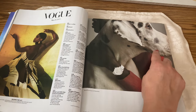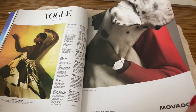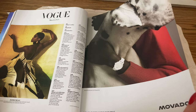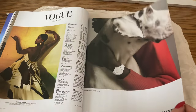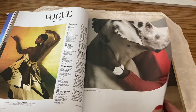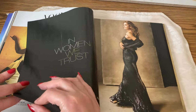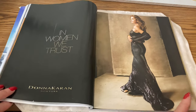And then a black and white dog. It's lovely. So a single dot marks the spot. Swiss made since 1881. Bold Evolution 2.0 ceramic. And it is $795.